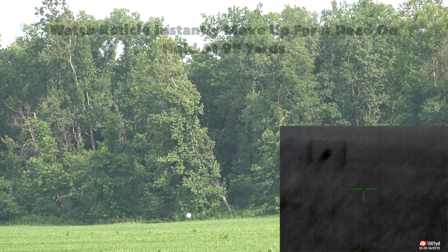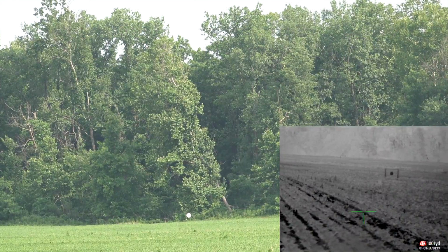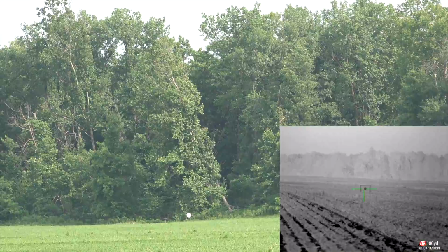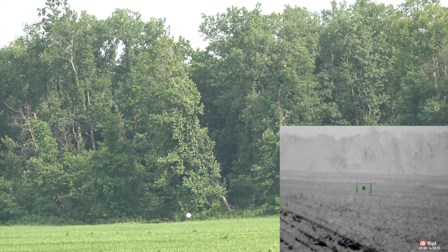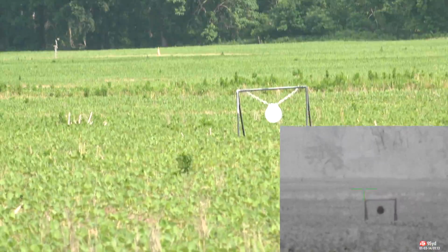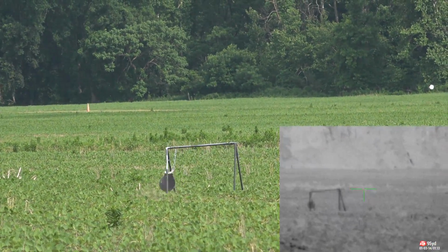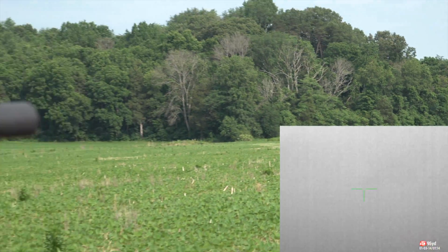That was a hit. Now I'm going to come back to this other target here at 98 yards. You can watch the reticle jump back up to the screen. I want to take it out. Knock the whole steel plate off of there.